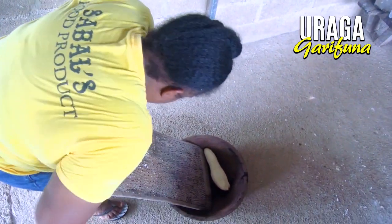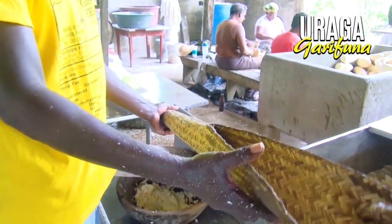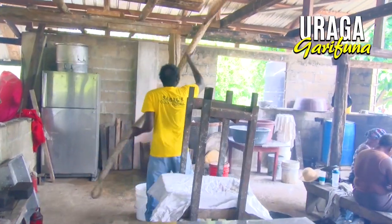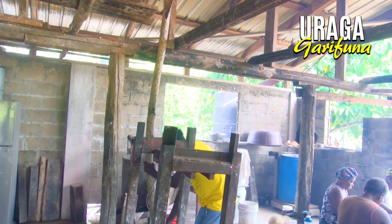Traditionally as well, the grated material is placed in a wawla, known as ruguma in Garifuna. The ruguma is stuffed with grated cassava and hung on a beam of the roof to allow fluids to drain to a good level of moisture.